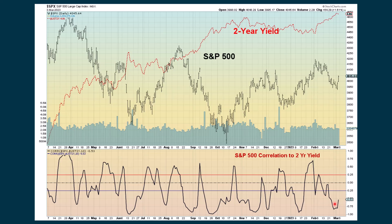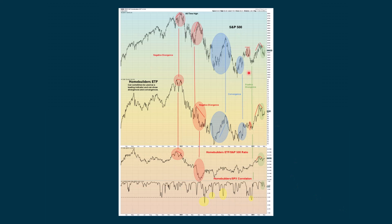So if you think about that, that makes sense. If stock prices are going up and interest rates are going down, that means that this negative correlation is still intact. Looking at the home builders, we're wanting to keep an eye on this, where we've been seeing some weakness with the S&P, although we bounced on Thursday and Friday this past week.